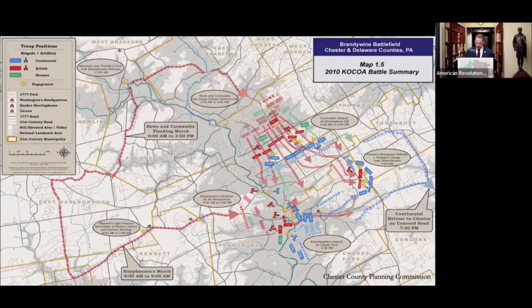Simultaneously, Generals Howe and Cornwallis led a larger column on a daunting 15-mile flanking march to cross the Brandywine River at the two unguarded fords. This movement would place their column in the rear of Washington's lines. The two columns would then coordinate their attacks to trap and smash Washington's army from the front and rear.